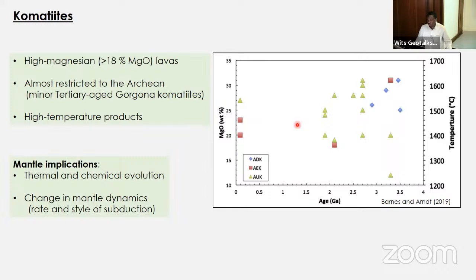And this has brought in some debates about the dynamics of the mantle, whether there was secular cooling of the mantle, or was there any chemical evolution of the mantle? And was there any change in the style or the rate of subduction for the komatiites to start disappearing? And with the komatiites, you have types of komatiites. You have the aluminum depleted komatiites, the aluminum enriched komatiites, and the aluminum undepleted komatiites. And also there's the fourth one, which is the titanium enriched komatiite.